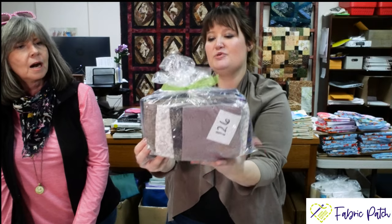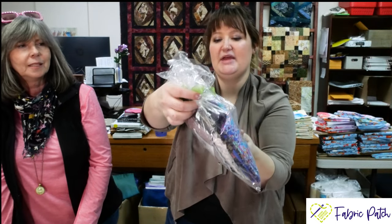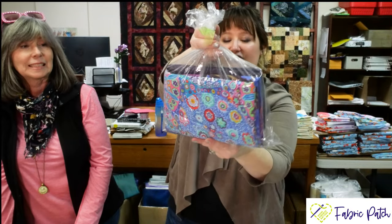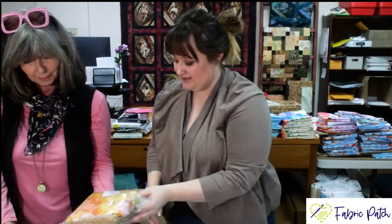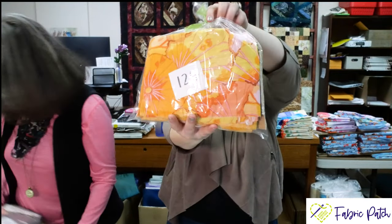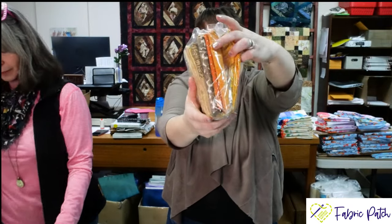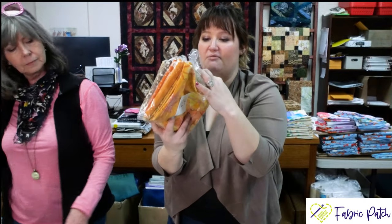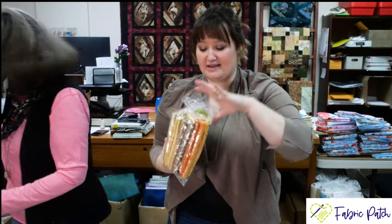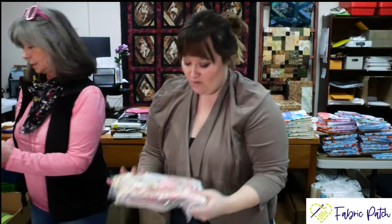126, another purple. This is more of those dustier purples. So you've got some dusty purple, some eggplant purple, and a few cave purple pieces in there for some fun little zingy pieces. More. 124, the sunshine. Yes. So some cave pieces again, some really pretty rich fall colors. This is another panel in here that has really pretty butterflies in it. Kind of line-drawn butterflies. That'd be really pretty.